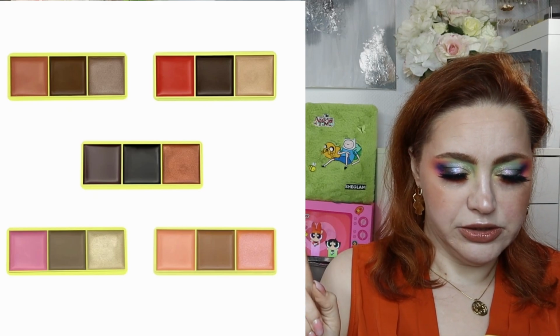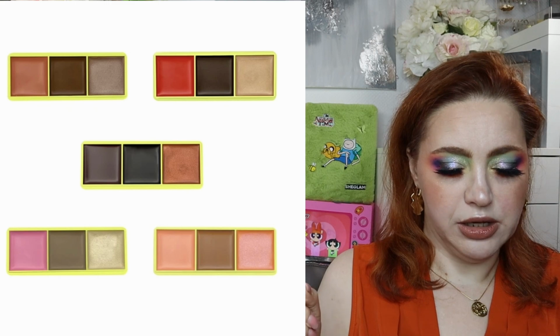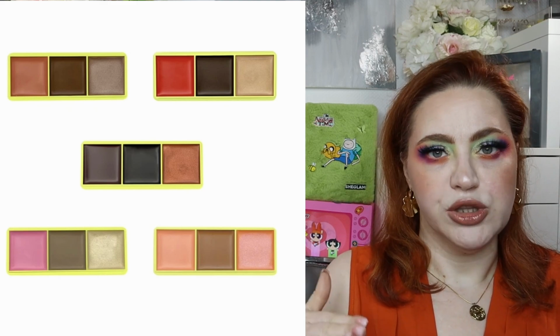I think the lighter than light thing is really cool toned, again with a pink, and then I don't know if this glow is even showing up. Listen guys, I'm not sure. The lower one, the bottom left one, this is the lighter one.